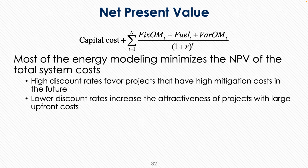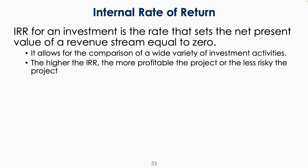Do I have to consider transmission and distribution costs? It depends on what exactly you're measuring. It's like the fence line.